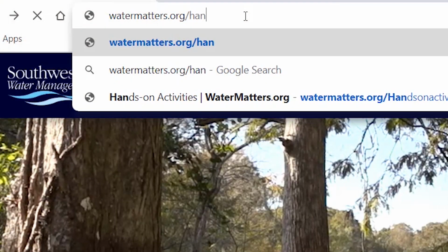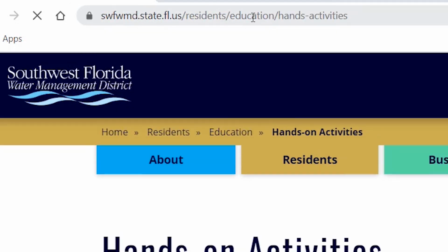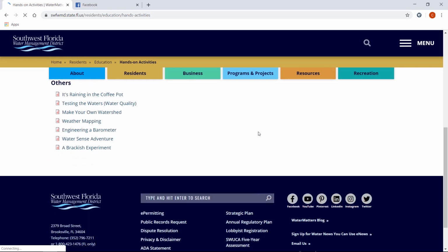Try this activity or one of the many others that can be found by going to watermatters.org/hands-on activities for a full list of activities, or browse through the many other resources available.